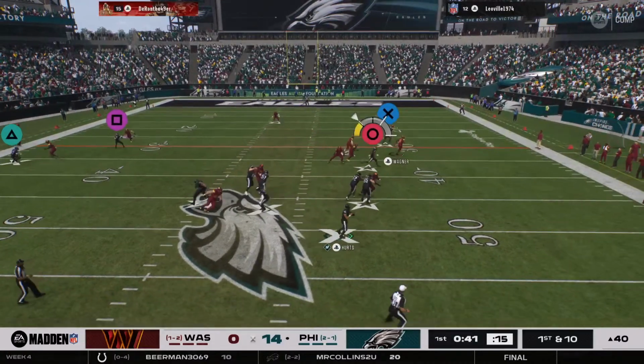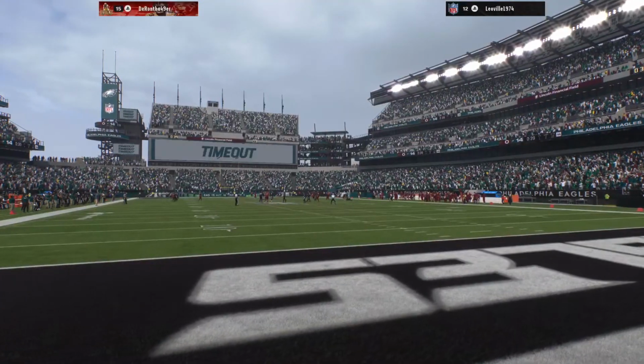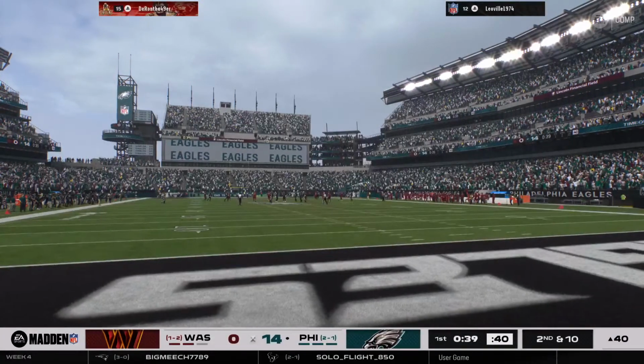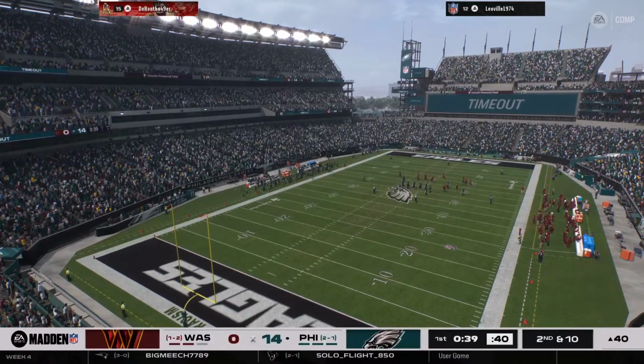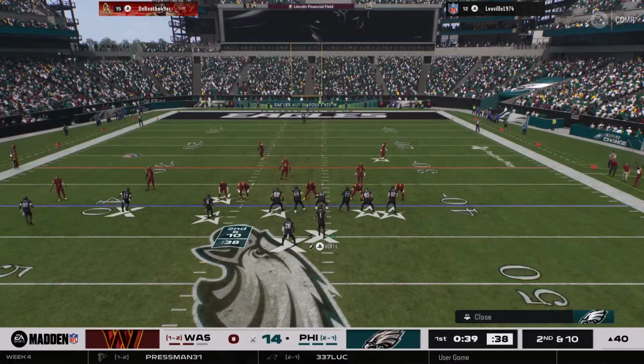Shotgun snap for Hurts. He had it for a moment, but a great defensive play to jar it loose. Incomplete. The Commanders take a timeout. It's their first. And after using an early one, 2 left for him to spend. From the 40, here comes second and 10.